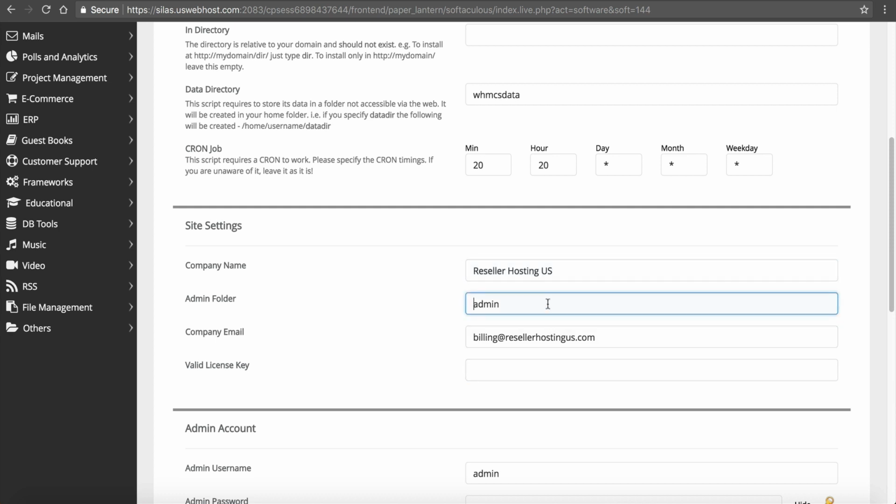Admin folder. Now this should be something custom. I don't recommend admin because this is where you're going to log into the back end of WHMCS. So you want to make this a little hard to guess, but you cannot, I repeat, you cannot use special characters here. It's got to be alphanumeric, numbers or letters. It can't be the @ symbol or the pound sign or hashtag, because that'll actually break the install. So we're just going to call this myarea1. So look, we kind of masked it a little bit. And once again, I'm going to copy this over to my text document just so I have all this information about it. Company email. This is going to be the email address that is just a generic email.